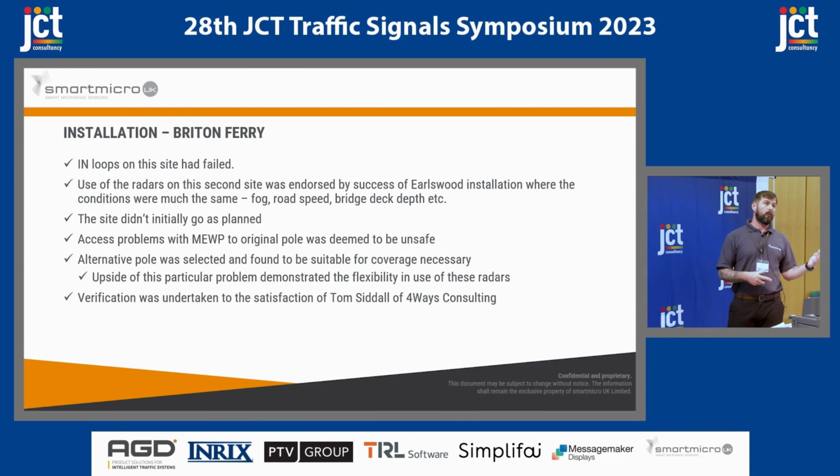And taking a look, and you'll see in the slides to come, the actual position that we chose for this radar initially was a 6-metre pole. The reason we chose a 6-metre pole was that was what was available at the time, but it also worked very well because of the decline that the bridge had down towards the signalised part of the junction.